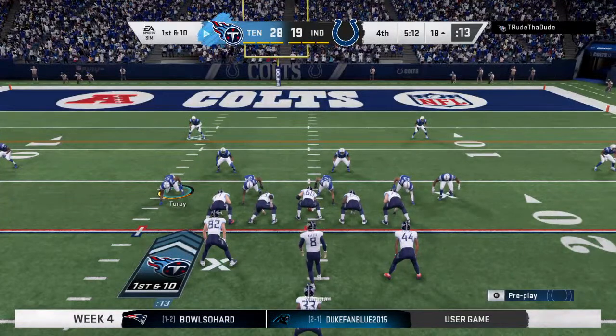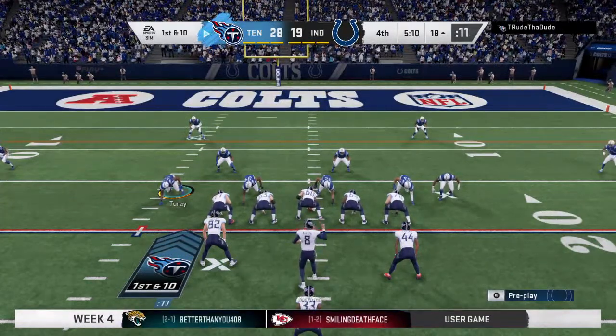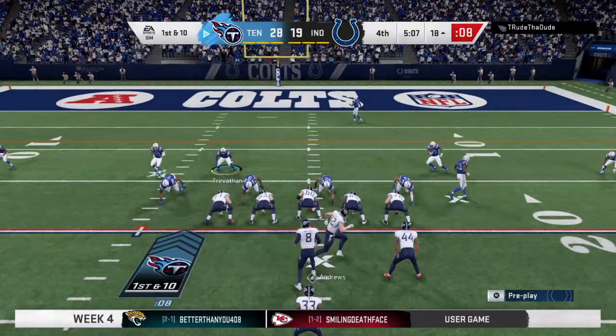Drop deep, drop deep. Sponge. One. Hold the run.